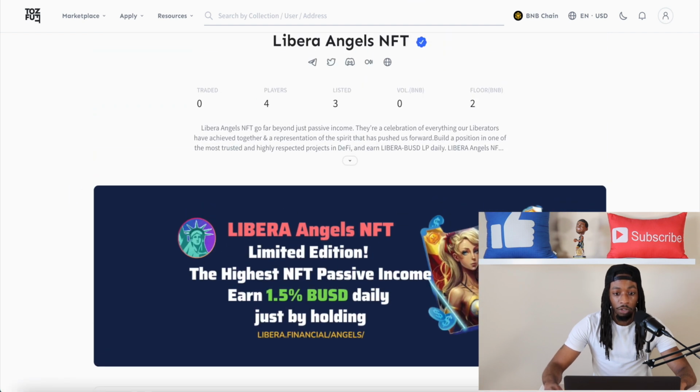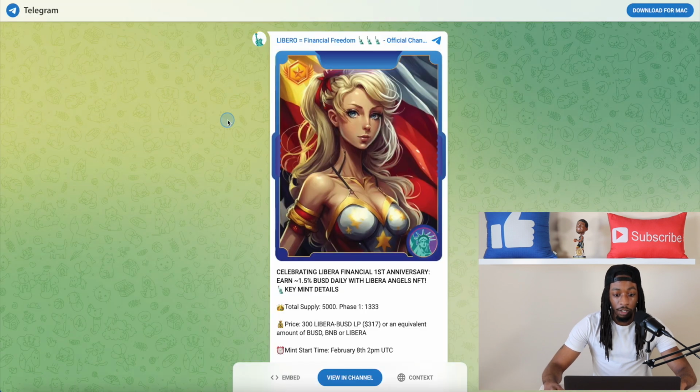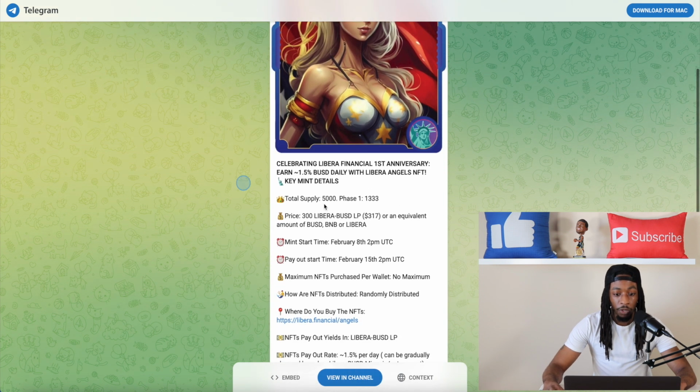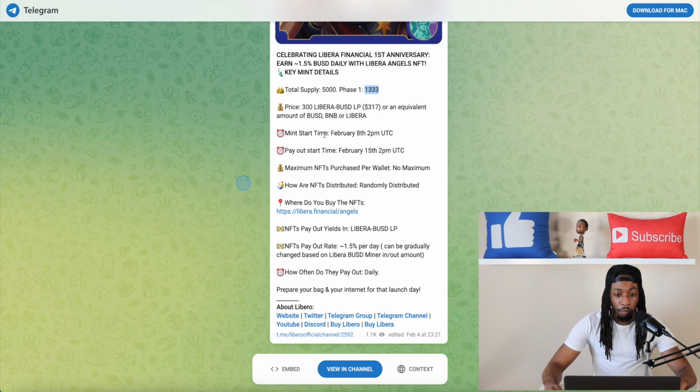And if you want a closer look, we go over to the Telegram. Here's one of the pictures as well. You can see a little bit closer. Here you can see total supply 5,000, but the phase 1 is 1,333. Mint date was February 8th, as I mentioned, this past Wednesday, and then they will start paying out a day after Valentine's Day, which is the 15th, which is next Wednesday.